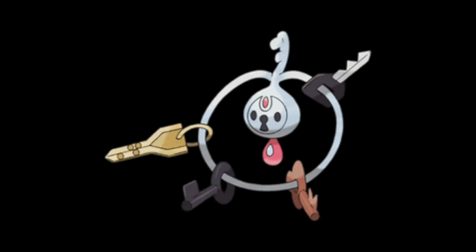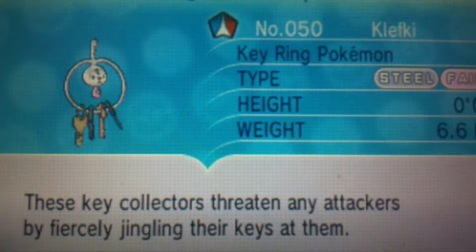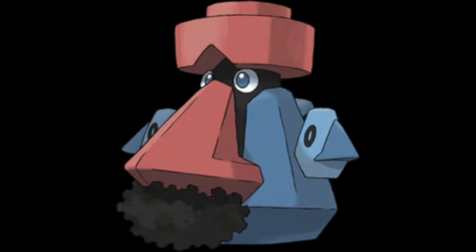Number 2, Klefki. This is absolutely one of the worst. A keychain. A freaking keychain of all things. The Pokedex entry has to be one of the most juvenile things I've ever read regarding a Pokemon. Pokemon X's entry reads, "These key collectors threaten any attackers by fiercely jiggling their keys at them." Seriously.